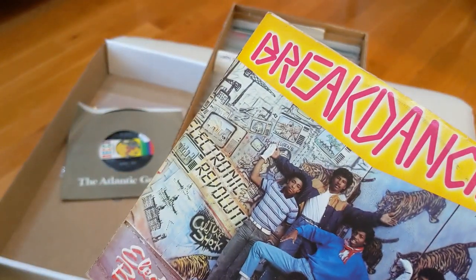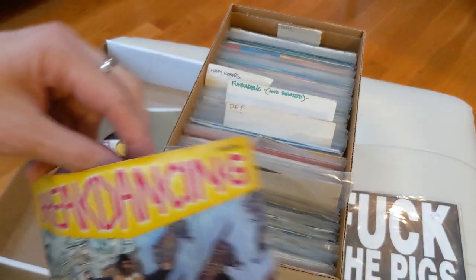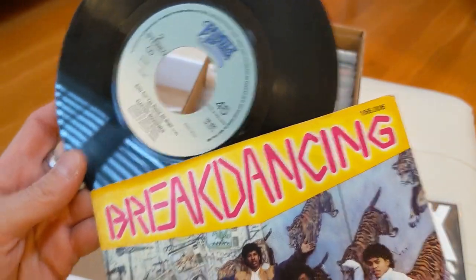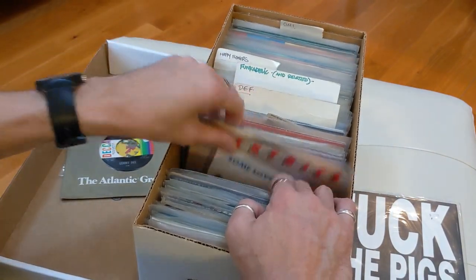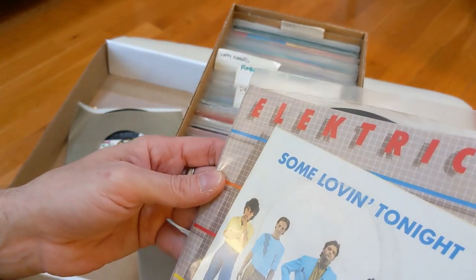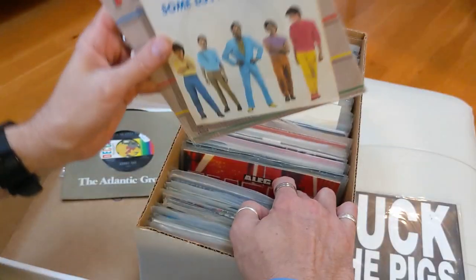Yeah, that's gotta be good. Looks like an import, too. Where is this from? Holland. Great stuff. Oh, here's some great synth pop. The Electrics. They're kind of like synth pop, power pop, actually. Power pop rock. They have a couple of albums out that I know of, but they're really great.